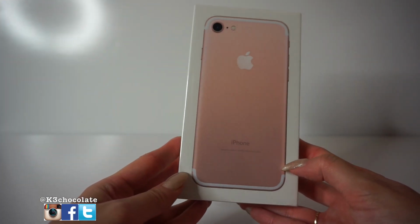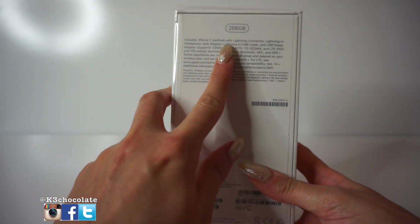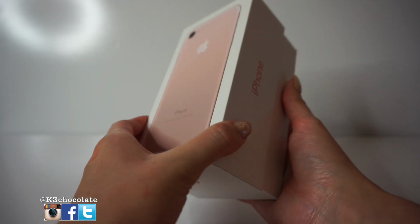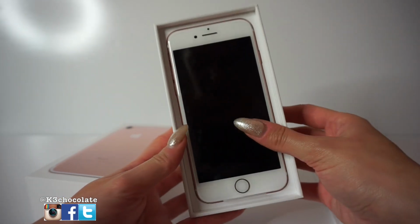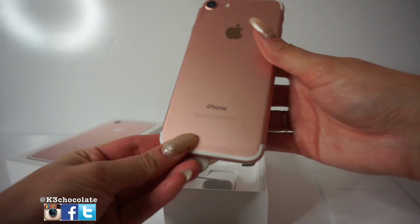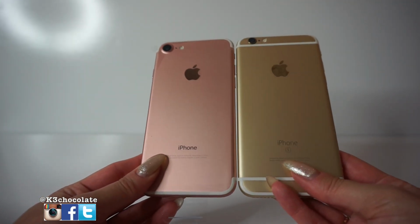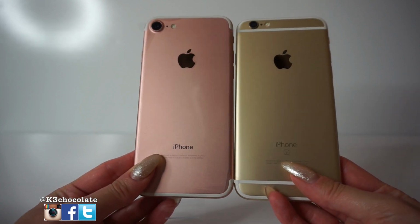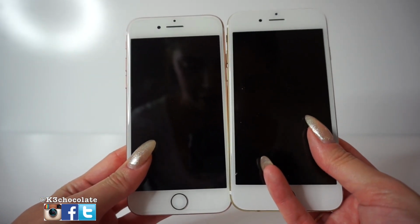Alright, so this is my brand new iPhone 7 in rose gold and 256 gigs. Just gonna take this off. So first you get the instructions here, and then here's the beautiful iPhone 7. So it looks like this, and I'm gonna compare it real quick to my iPhone 6s, which is the gold one. As you can see, they look pretty similar.